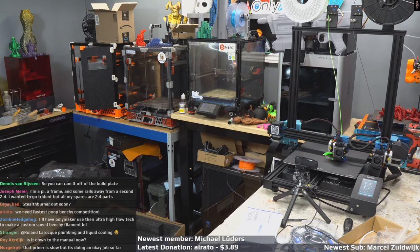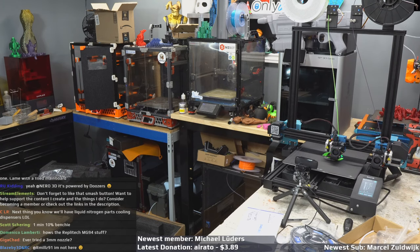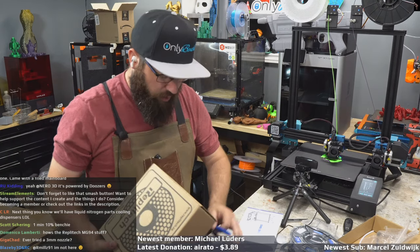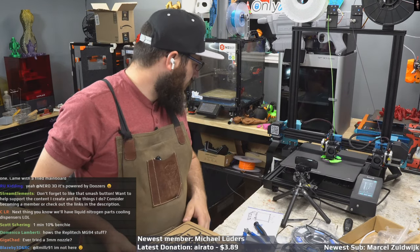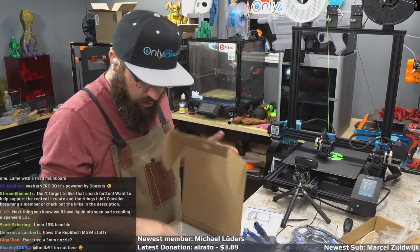I have so much of this stuff. Is it blue or white? What's that? That is PLA recycle. Is it white? White ABS. White MG94. I might have to use that for a build. We might be doing a white printer build at one point. Might do that with the salad fork. Make it kind of like the opposite of Nora there.